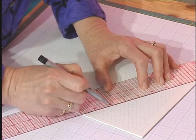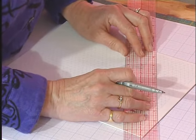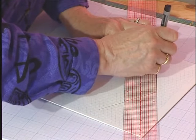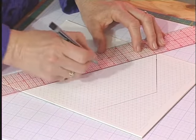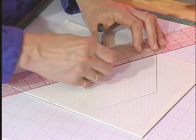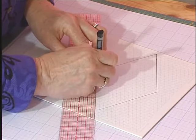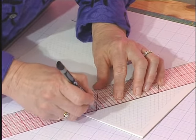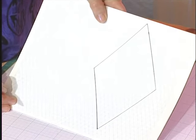So I have to count how many: 1, 2, 3, 4, 5, 6, 7, 8, 9, 10, 11, 12, 13, 14. Then I come down here, the same number. Get about there. There we are. And then we came down 15. So that's one possibility for a size of the diamond that I want to use.